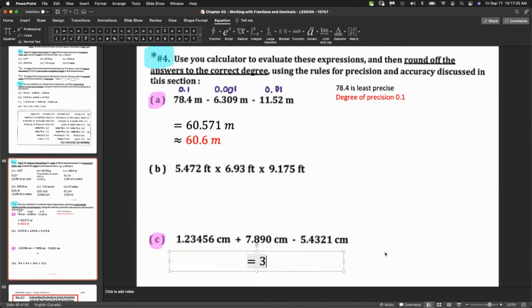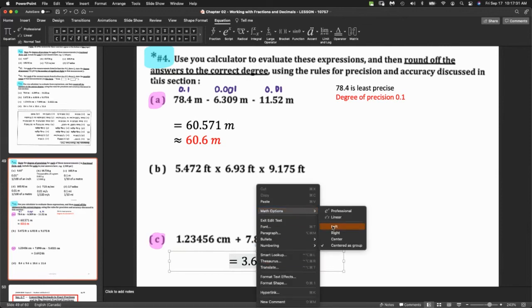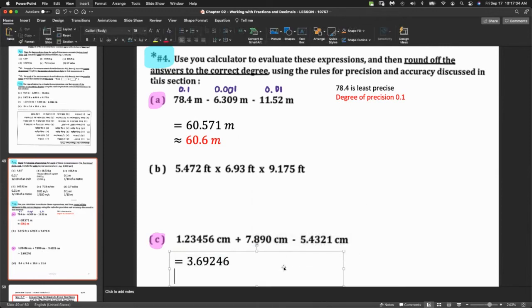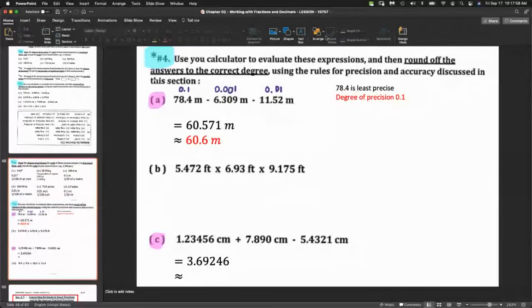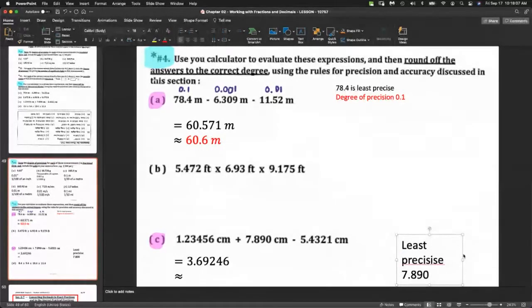Thank you, Cameron. Okay, now that answer is just the raw answer. We need to round it now. So when you look at the original numbers, which of these numbers is least precise? The middle one. Oh yeah, Norris, you're ahead of me a little bit. Your answer's correct, Norris. Good work. Just answer that question for me first, though. Which of these numbers is the least precise? The middle one. So least precise is 7.890.